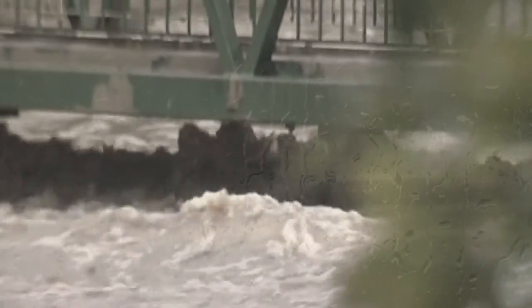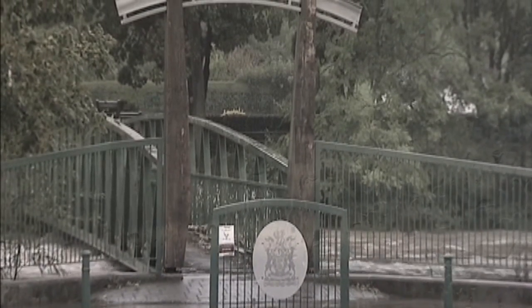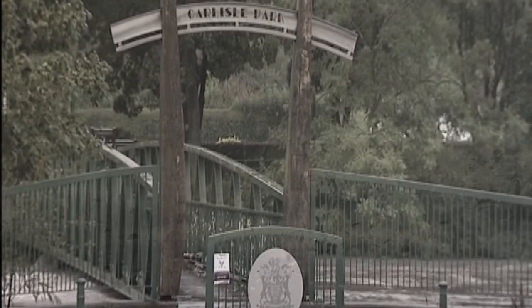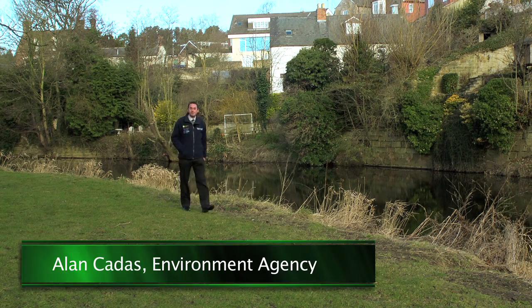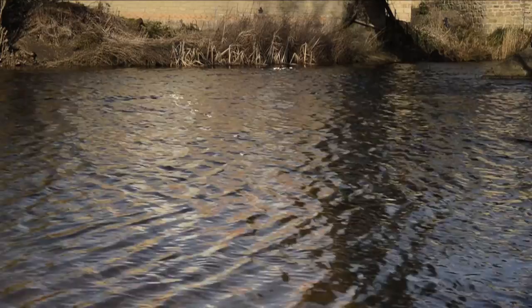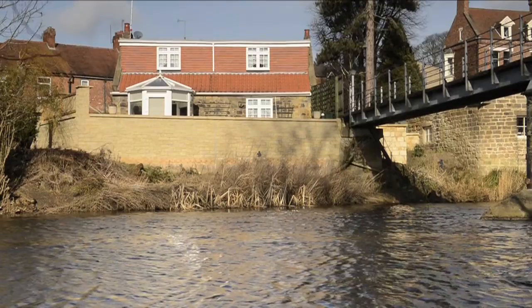In September 2008, Morpeth suffered some really severe flooding, with over 1,000 homes and businesses affected by flooding from the River Wansbeck. Since that time, the Environment Agency and Northumberland County Council have worked really hard together to deliver a £27 million flood defence scheme to protect the town. Working with the businesses and residents of Morpeth has been really important, as we want to make sure that any scheme we delivered for them was trusted and accepted by them.